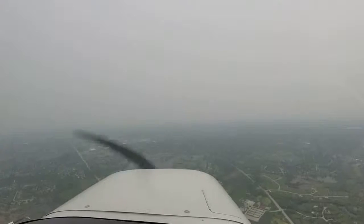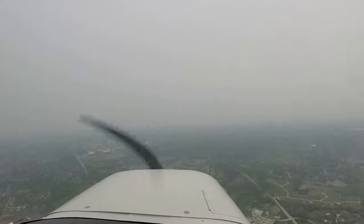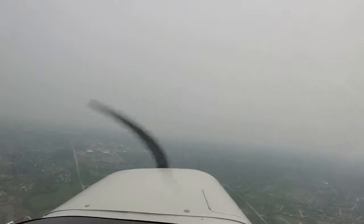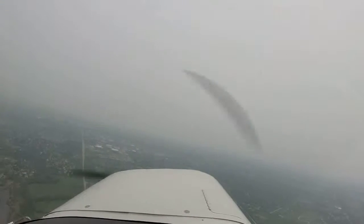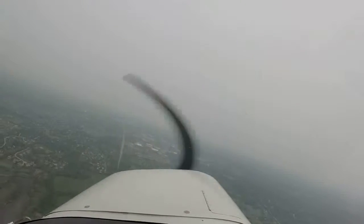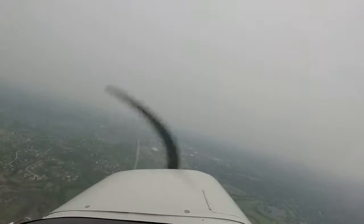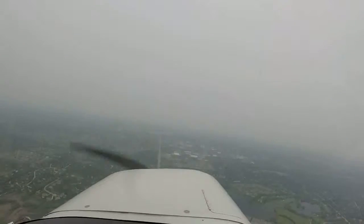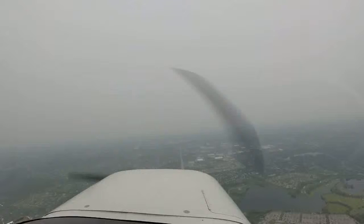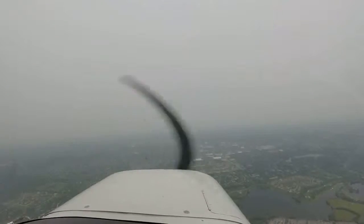And I found this road here. Why not? Making my turn. Pulling back to keep altitude as I make my turn. Back pressure, I believe it's called. Gently roll out. All right, there we go. Heading is straight west. That's not what the compass says.